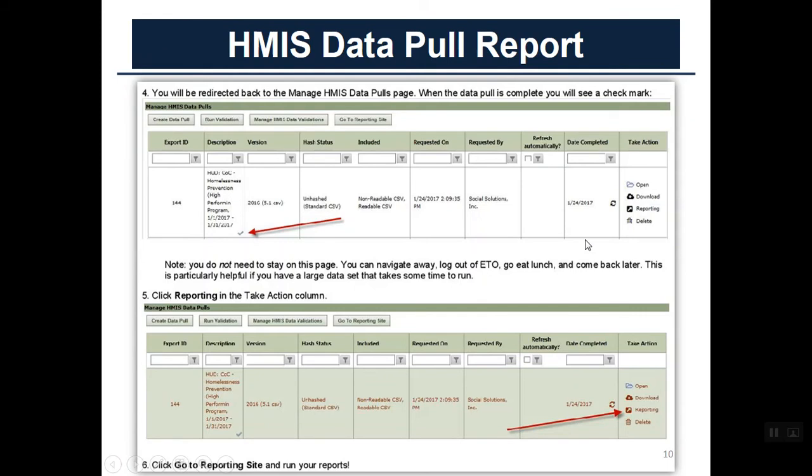After you submit your report, you'll come back to the Manage Data Pulls page and you'll see that your report is running. You may have a little wheel spinning, and then you'll get a checkbox when it's all said and done. You don't have to stay on this page while the report's running. You can go and do something else. If you've got a large program that has a lot of data in it, and it may take a few minutes to run, feel free to walk away and come back and check in a little while to see that it was done.